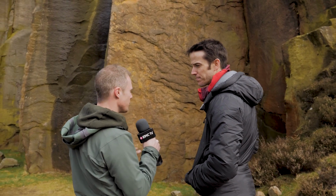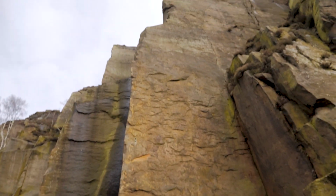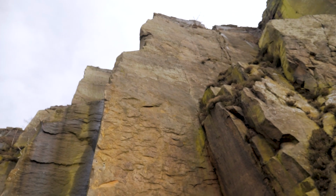For most people, just doing that route is an achievement, but you've done it in very, very weird clothing. This sort of old Everest gear.